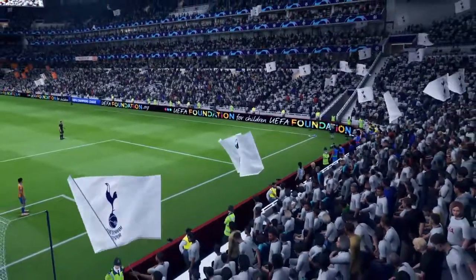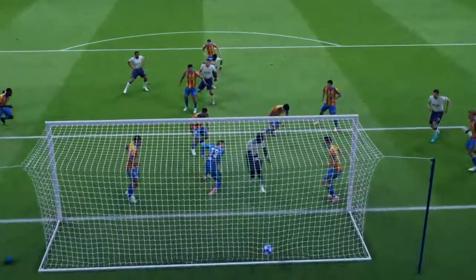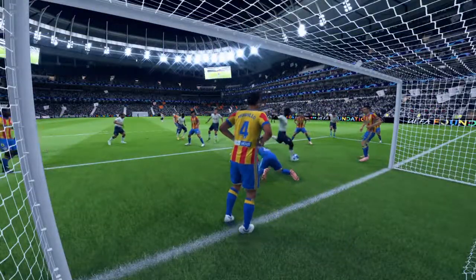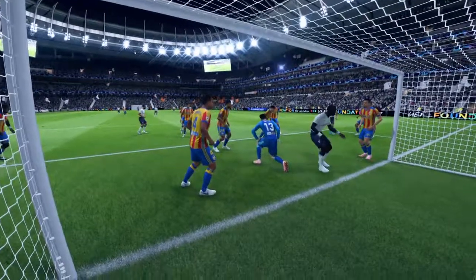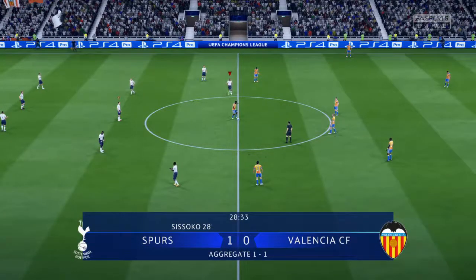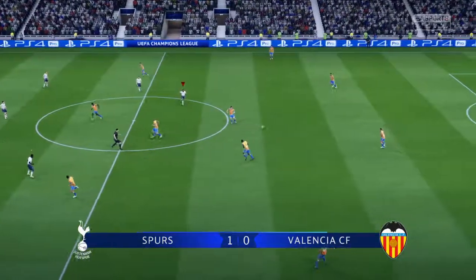Well, here's the replay. The keeper's made a save, but it's not good enough. It's back into play, but he was first to react, and it's in the back of the net. Well, let's have another view of that goal. So as far as the aggregate score is concerned, 1-1. For Tottenham Hotspur, number 17.